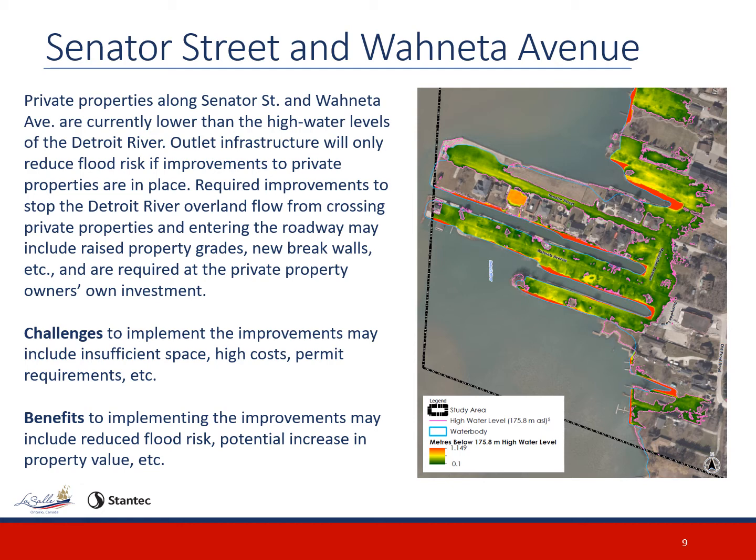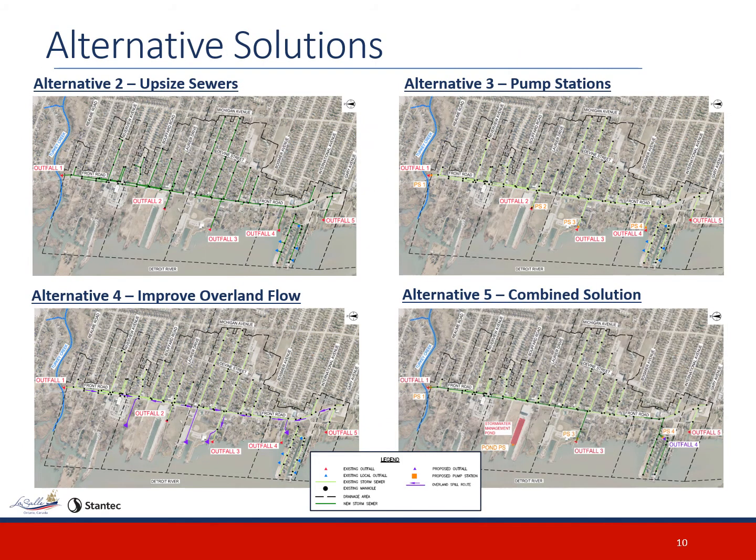Challenges to implement the improvements may include insufficient space, high costs, permit requirements, etc. Benefits to implementing the improvements may include reduced flood risk, potential increase in property value, etc. These images display the proposed improvements for alternatives 2, 3, 4, and 5.